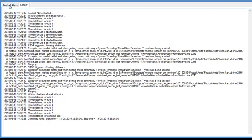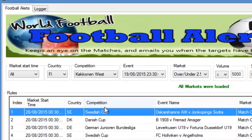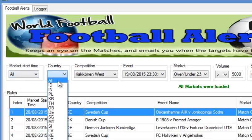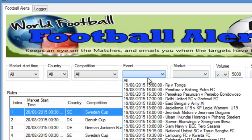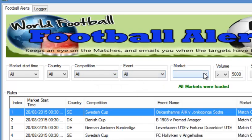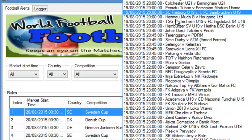If we just go back to football alerts, if for example, I'll just stop this. If for example you wanted to be alerted every game that the favorite is under 1.5, for example, so you would click all competition, all events, and if we just look down there, these are all the events, Fiji, right through. So there's a myriad of things.